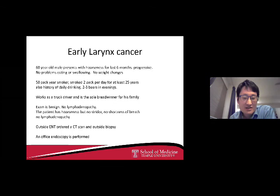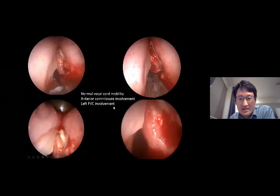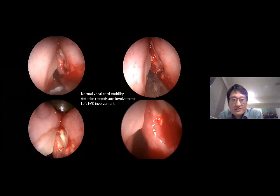Basically, there's nothing significant in clinical examination. He had been seen by an outside ENT and had a CAT scan and an outside biopsy, which we'll discuss in a second, but an office endoscopy is performed. So here are his images. I'll let you guys kind of absorb that for a second.